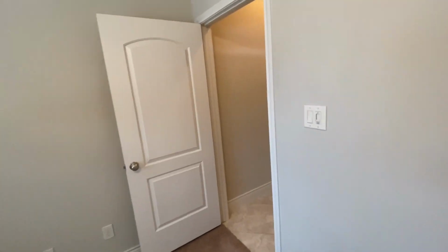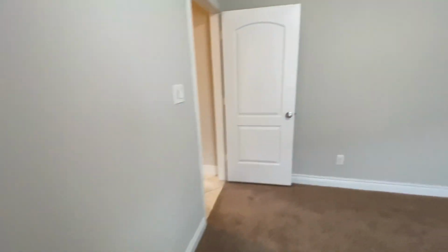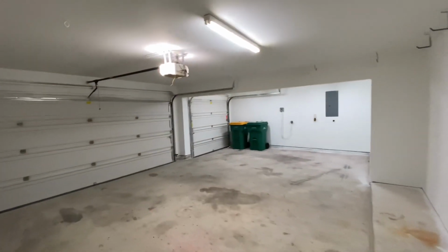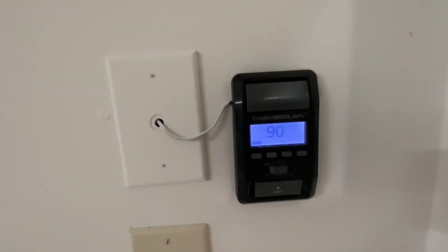You got your full bath. Got a second bedroom with the closet. Nice size. I'm assuming this is your garage. Yep. As you guys can see right here, it's a 3-car garage. Got extra space back there. Got a temperature gauge right there.